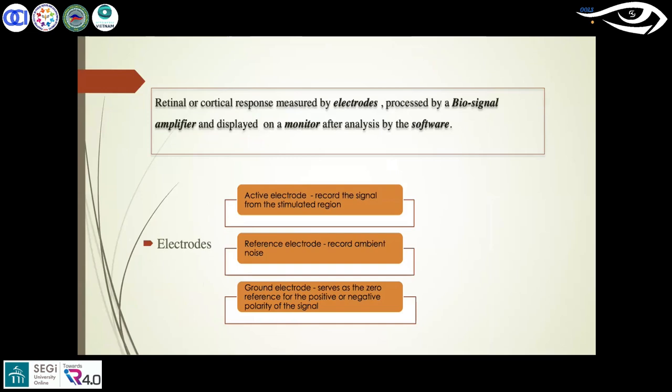So the retinal and cortical responses are measured by electrodes. How do we go about these tests? The responses are measured by electrodes, processed by a biosignal amplifier, and displayed on a monitor, which is actually analyzed by software first. So basically, this is the hardware that's needed to do an electrodiagnostic test.